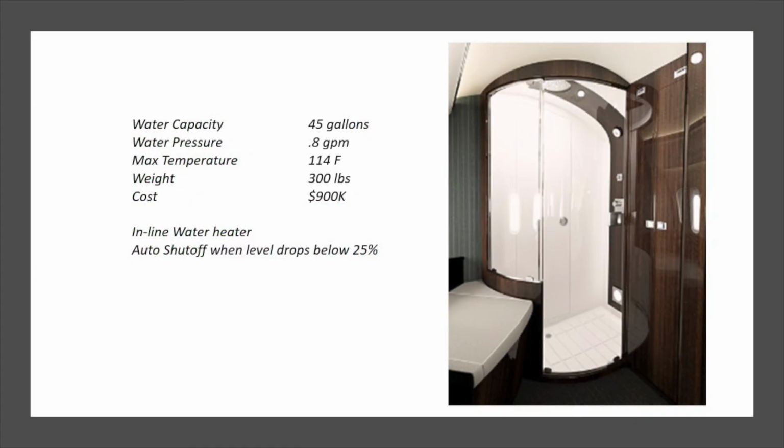As mentioned, the aircraft is so well equipped, it has few options. There's a super soundproofing package that adds about 350 pounds in weight, or buyers can opt for a 300-pound shower enclosure for about $900,000. Then we add water, which 45 gallons at 8.3 pounds per gallon, that's another 370 pounds. Yet even with the added weight, there's little degradation in the 1,900-pound payload.